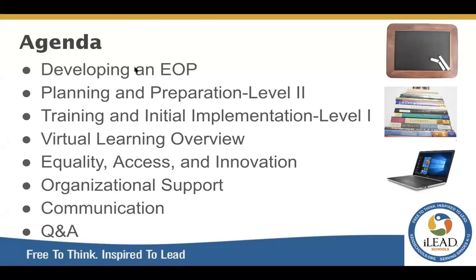So today we'll quickly review how we developed our emergency operating plan. Just to review, again, we are all kind of in our level 1 implementation stage, but we do want to go over how we planned and prepared in advance.